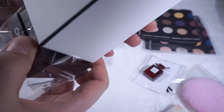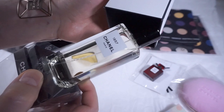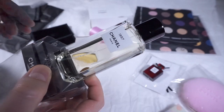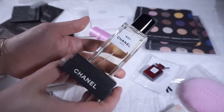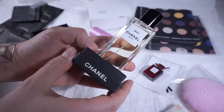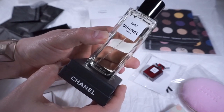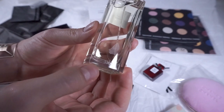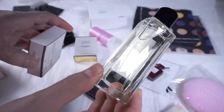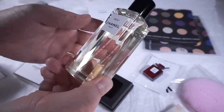Don't fall out. Don't fall out. Okay. Here we go. Chanel number 1957. Batch code number 3302. The sample is 3401. So the samples were produced after this batch.